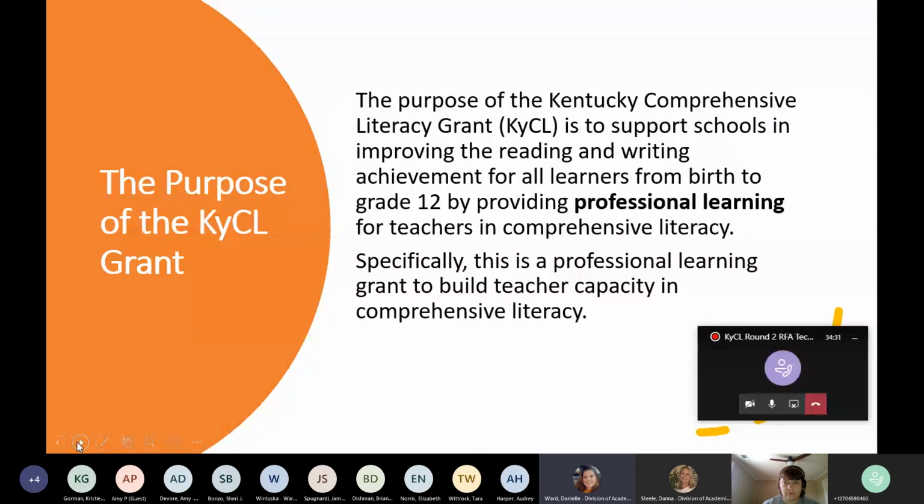We want to point out once again the purpose of the KyCL grant. The purpose of the Kentucky Comprehensive Literacy Grant is to support schools in improving the reading and writing achievement for all learners from birth to grade 12 by providing professional learning for teachers in comprehensive literacy. Specifically, this is a professional learning grant to build teacher capacity in comprehensive literacy. So it's not just a grant about purchasing programs or technology or software. This grant is focused on professional learning.